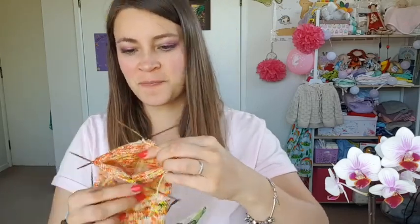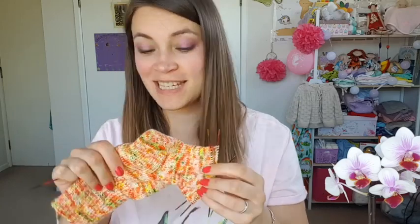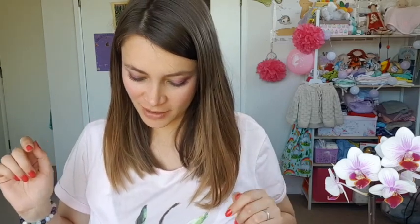So here are my hand-dyed spring blossom socks that I plan to finish very soon as well. And with this, we're coming to the next part of the podcast, which is plans and dream knitting.